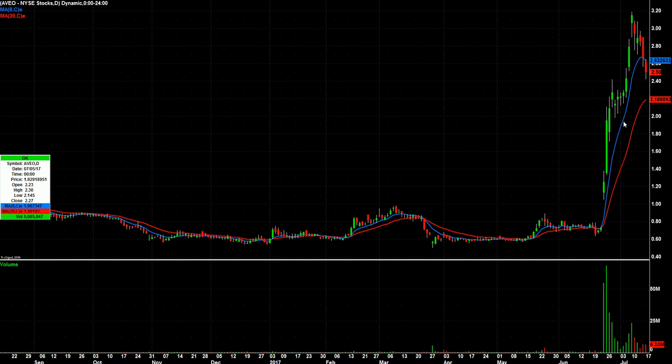AVEO just made a crazy move over the course of 3 weeks? And now it's finally like 5 days lower, and see how it's in that zone between the 8 and the 20? It's time to start watching. It's also retesting a recent high; it pulled back, and then it broke this high. So this was recent resistance. This area might become support too. So let's watch AVEO for a potential bounce.